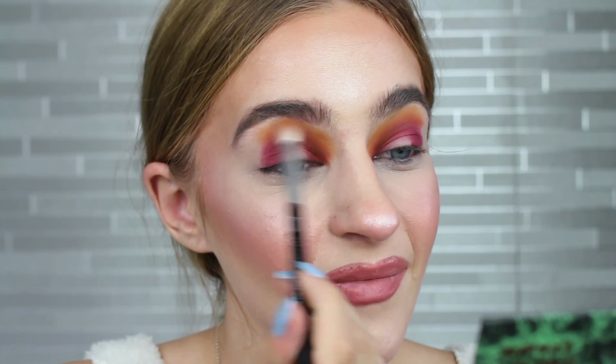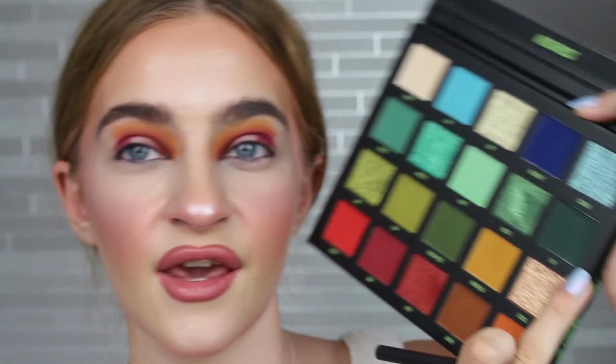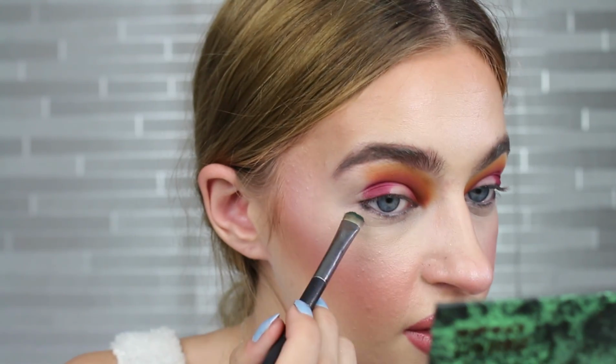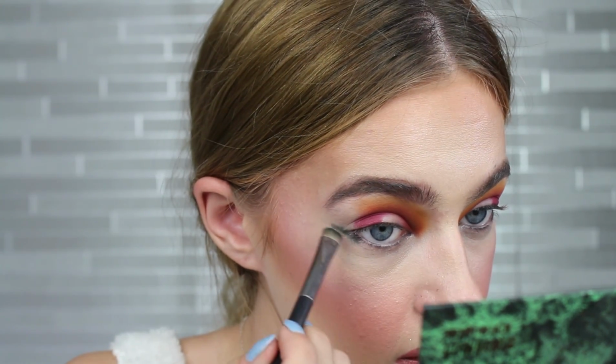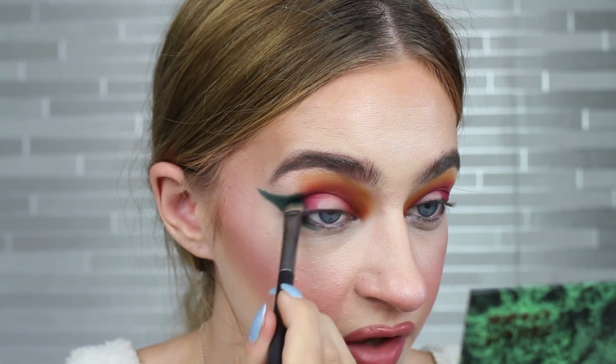It is a very, very inexpensive palette. I'm not expecting the world from it. Yeah, and I'm going to be covering that up with a cut crease anyway, so whatever. Okay, I'm now taking Ivy, which is the darkest green, and I'm going to start by dragging this out. Okay, so it's looking like that. I've just dragged it out a little bit.